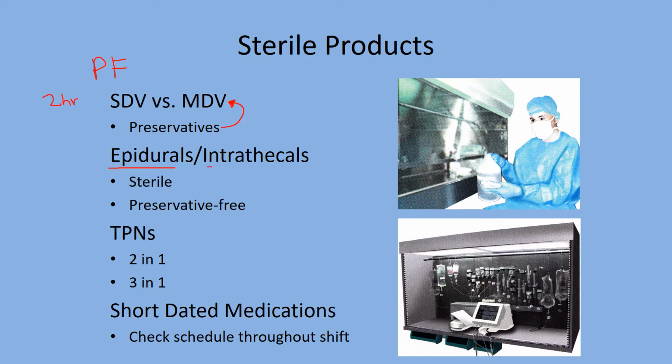Epidurals and intrathecal, so they're going to be entering into the spine. The epidural is right above the dura mater, and with intrathecal, we're going to enter past the dura mater into the spinal cord, accessing the cerebral spinal fluid. So definitely you want to make sure you use single dose vials for that.